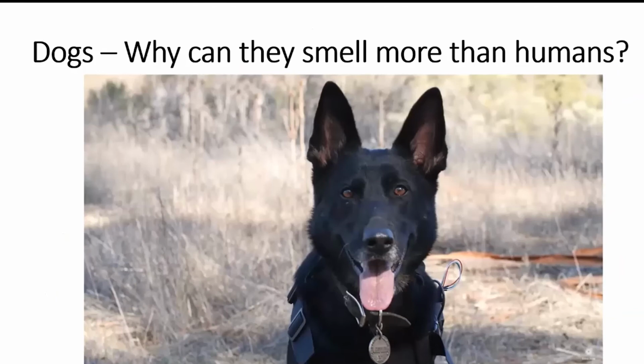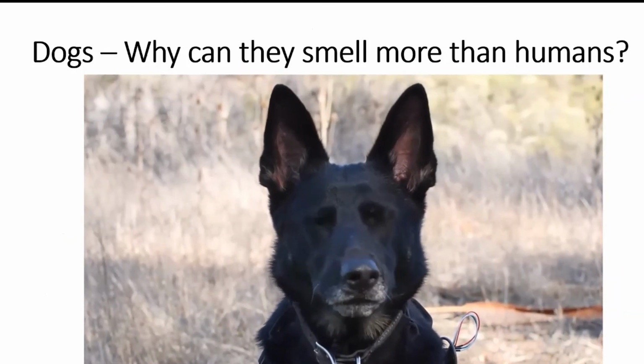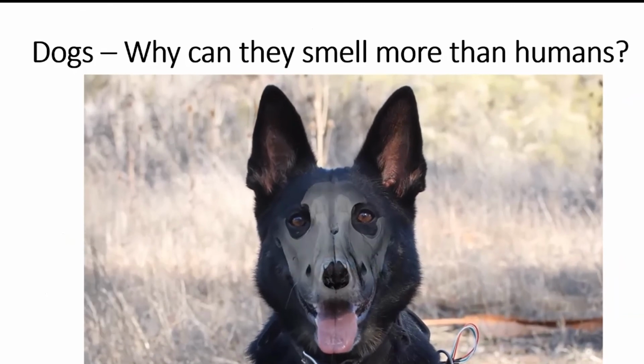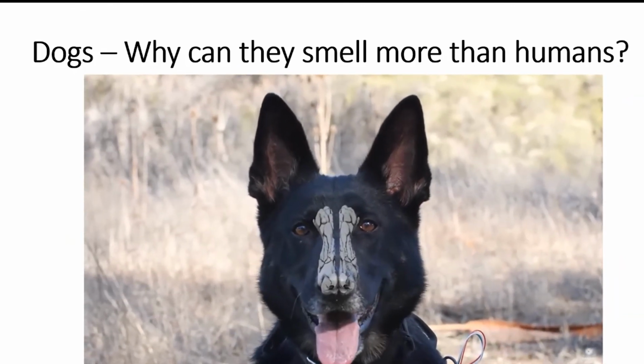Okay, but what animal is our best friend that smells very good? Let's look at the dog. Like us, dogs can tell if smells are coming from the left or right because their nasal passages are completely divided. But here's how Zinka totally outdoes us.